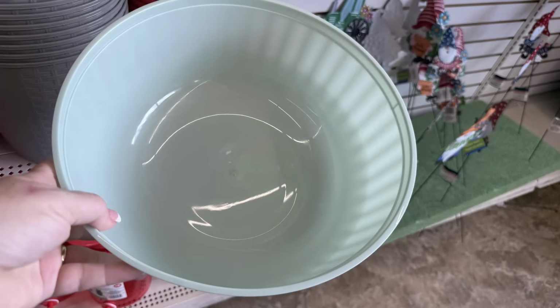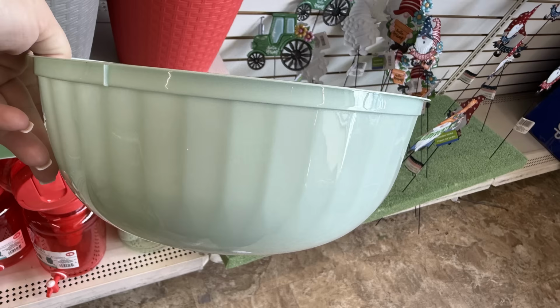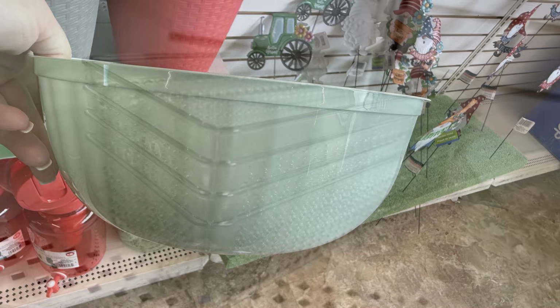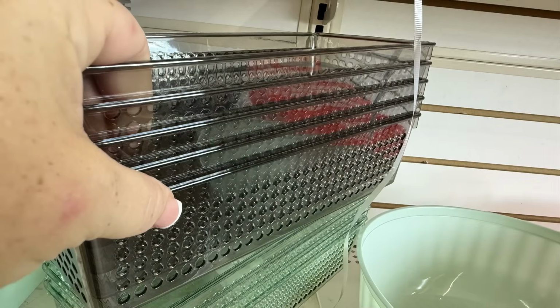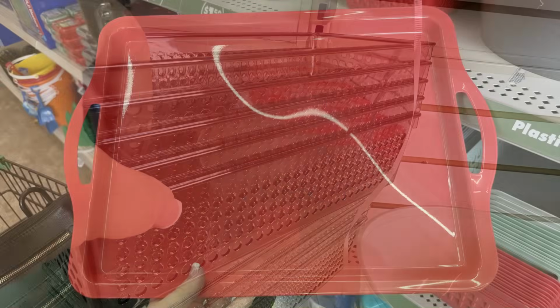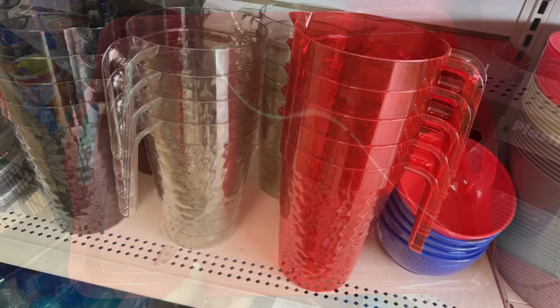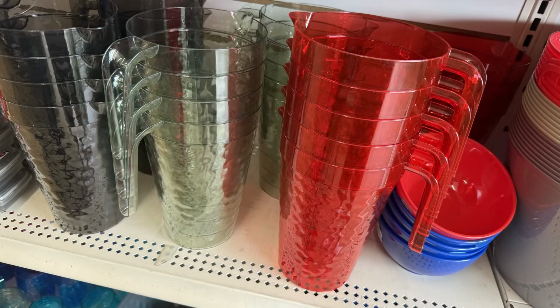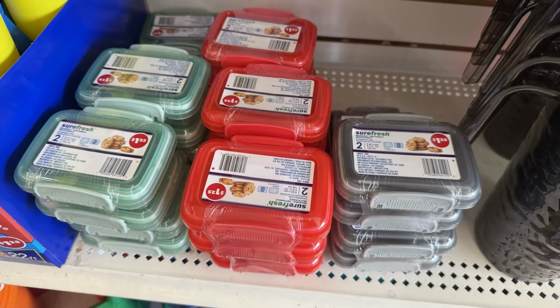They have large serving bowls as well in all 3 colors. And then the containers that you can buy that have the sheer sides, they had a bunch of those as well in all 3 colors. I'll just show a few of them real quickly here. So lots of those items. They had the large serving trays in all 3 colors. Also some water pitchers. These don't have a lid to them. It just has the opening at the top. And then there's the 2-pack of the mini snack containers with the snap lock lids. And those come again in all 3 colors.